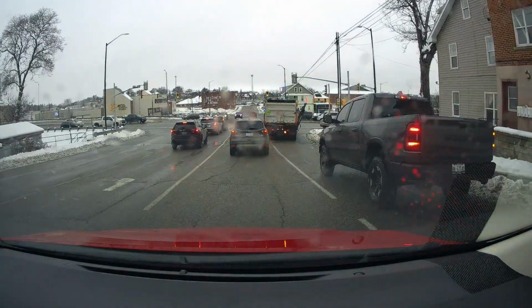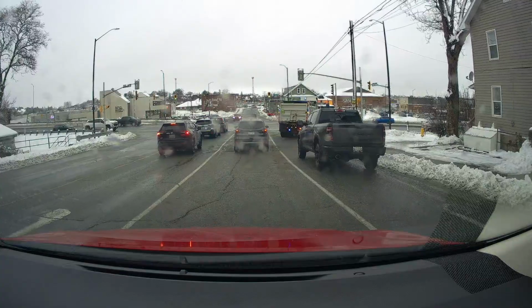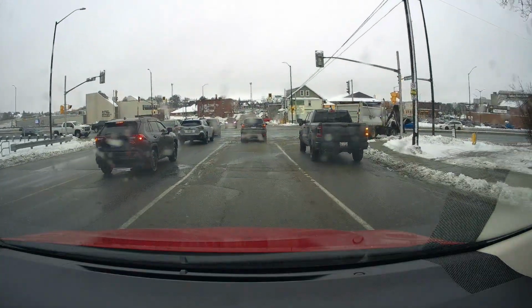This hill gets really slippery too in the winter time sometimes. You be really careful coming down this hill.